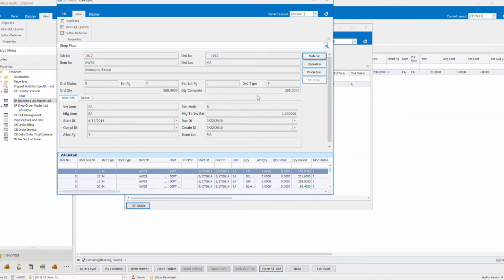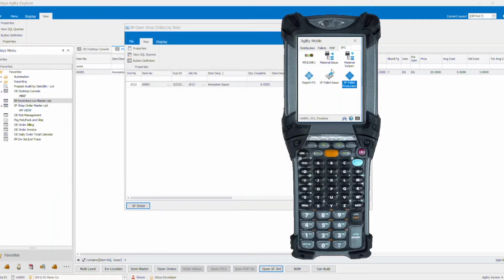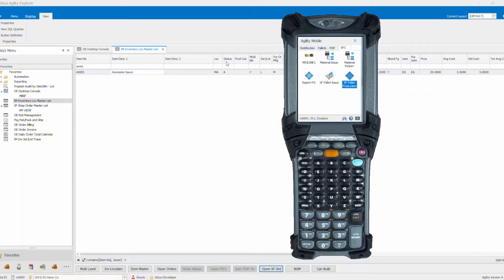And here you can see the quantity complete is 288. So I've got that all fixed now. Okay, I've done my production, and now I'm going to go into a make-to-ship environment. So what I want to do is go into the Agility application, and I'm going to manage my sales order.